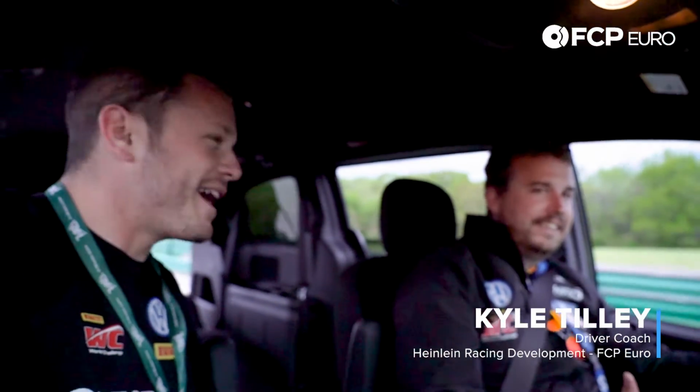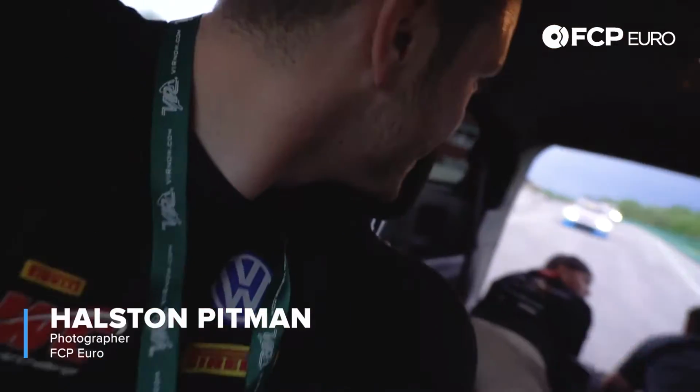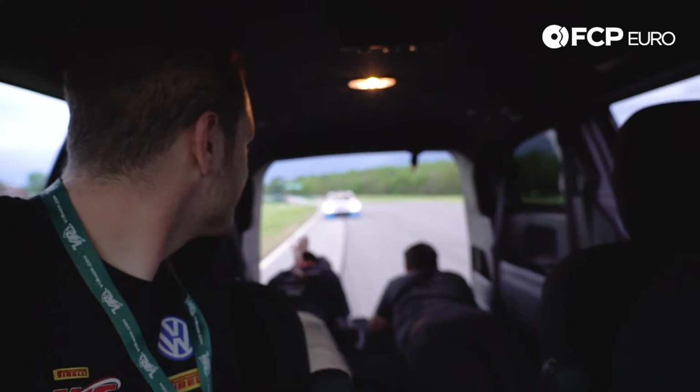So we're here in the rental van. Kyle Tilley, expert driver, in his natural habitat behind the wheel of a minivan. Pro photographer Houston Pittman in the back. There is some golf cart for PWC out there, so don't run them over. I'll do my best. And we are doing some car-to-car photos here. So here we go.